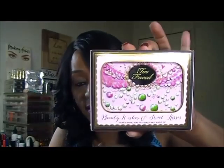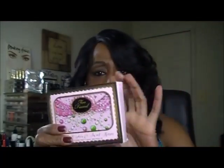The next thing that I picked up is one of the Too Faced Beauty Wishes and Sweet Kisses tins, and it comes in a package like this. Inside of this little kit, which will retail for $34, you get three of the best-selling shades from the Chocolate Bar palette. If you guys remember seeing those, they have been all over the YouTube channels, and the Chocolate Bar palette is a really awesome palette. And then you get 2 of the bronzers. You get the infamous Chocolate Soleil bronzer, and then the Snow Bunny bronzer. And then you get one of the new La Creme lip glosses, and that is in Naked Dolly.